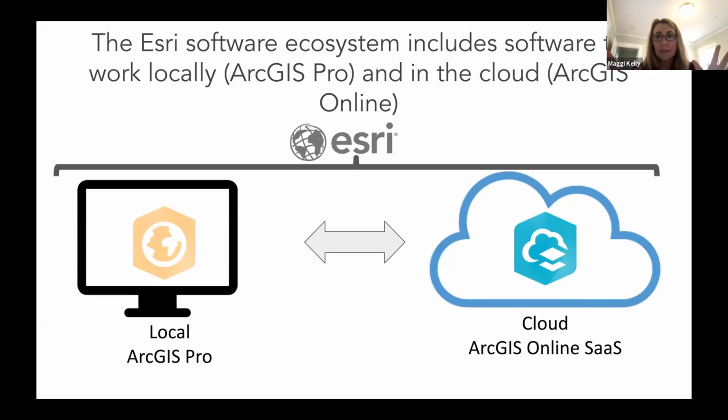We're going to do everything today in the Esri software ecosystem, which consists of local, which is ArcGIS Pro. That's what we're going to work on today. And the cloud is ArcGIS Online. You can go back and forth between these two. When you're working locally, you're working primarily with local file formats. And when you're working on ArcGIS Online, you're working with hosted feature layers, layers and services, but you can go back and forth between them.